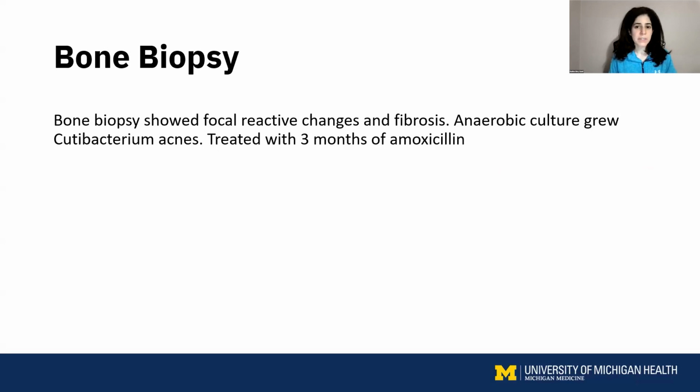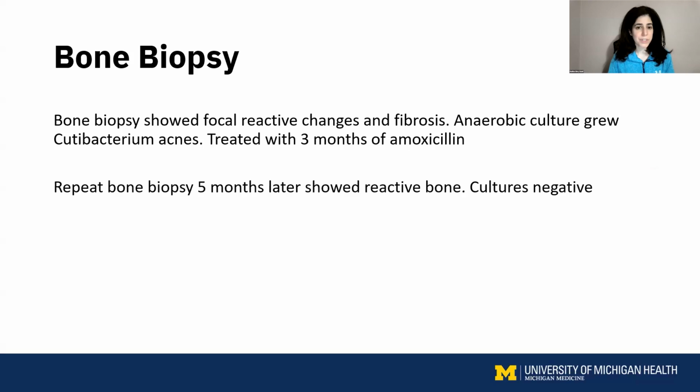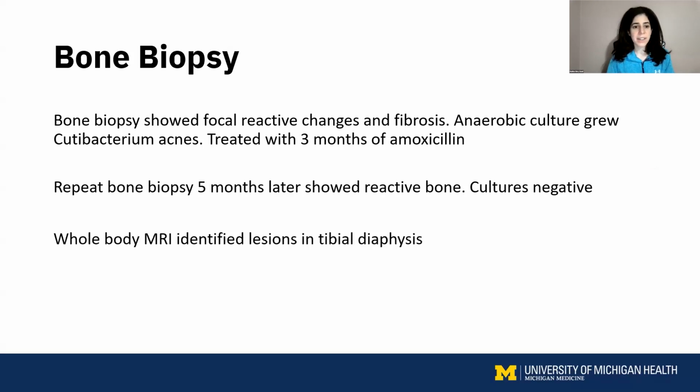That showed focal reactive changes in fibrosis, and then the culture grew Cutibacterium acnes, and so she was treated with 3 months of amoxicillin. But her symptoms persisted, did not improve, so she had another bone biopsy 5 months later, which showed reactive bone. This time cultures were negative. And she additionally had a whole body MRI that identified lesions in the tibial diaphysis. So taking this all together, she has a lesion in her thigh, in her tibial diaphysis, not improving with antibiotics. Infectious studies were negative on repeat. So this led us to a diagnosis of chronic non-infectious osteomyelitis.